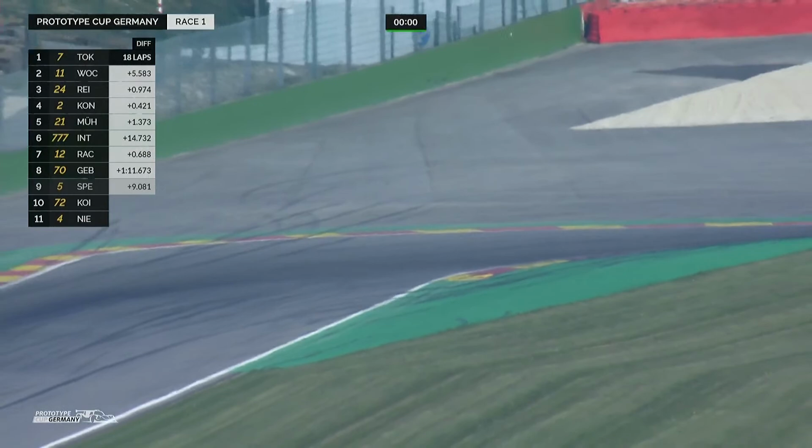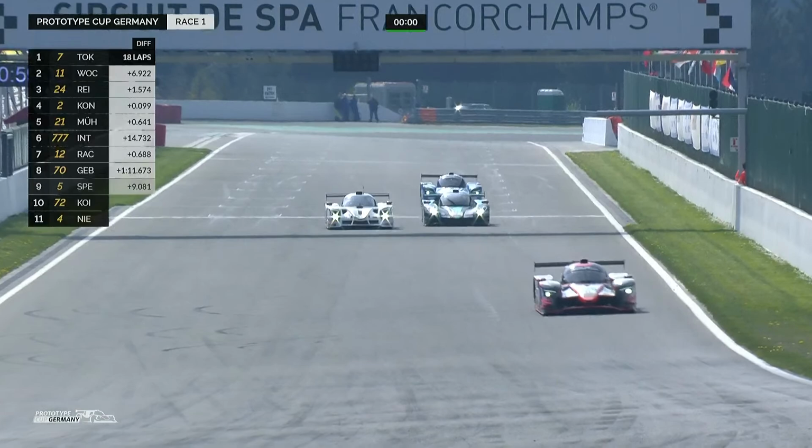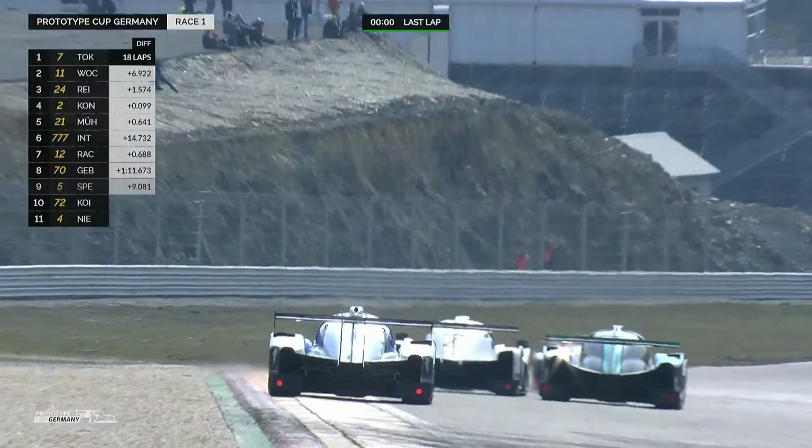Is still able to be incredibly consistent. Looking at his split times, his lap times, within a tenth of where he's been throughout the whole of the race. But battle for third position now. Time lost, presumably, there by Reiter Engineering on the exit of the chicane. And comrade Axel Jeffries trying to go around the outside of La Source. Doesn't work there, but lines himself up for the run down the hill to Eau Rouge.